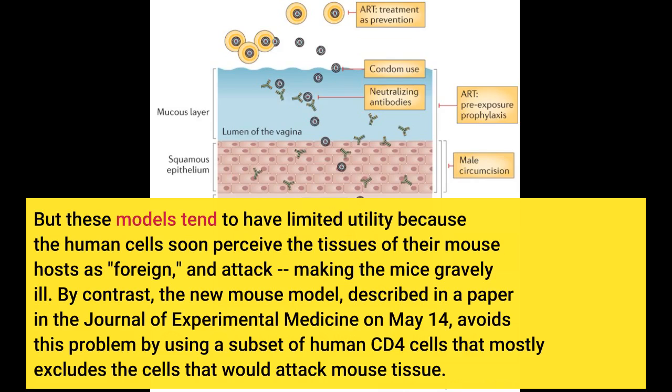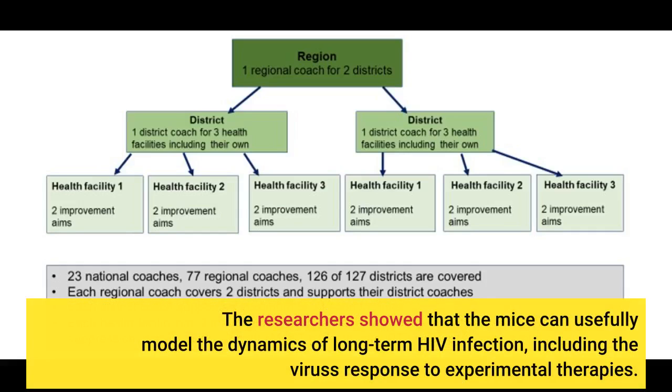By contrast, the new mouse model, described in a paper in the Journal of Experimental Medicine on May 14, avoids this problem. The researchers showed that the mice can usefully model the dynamics of long-term HIV infection, including the virus response to experimental therapies.